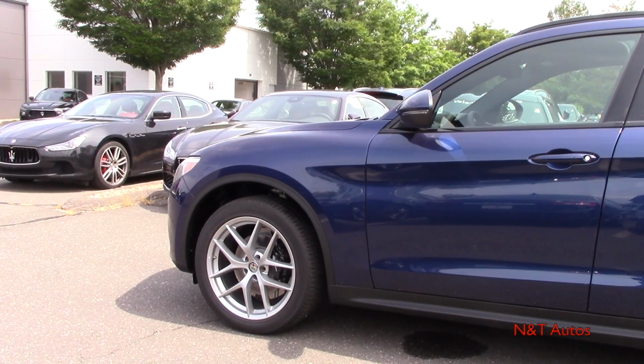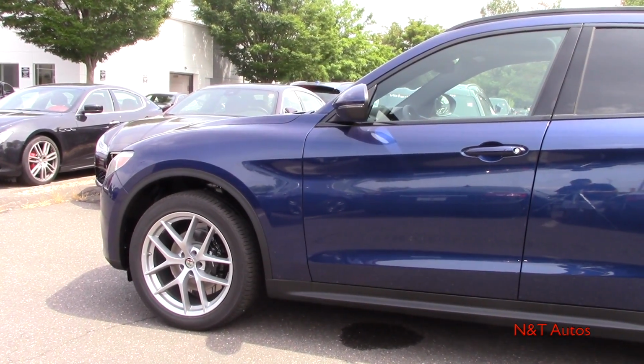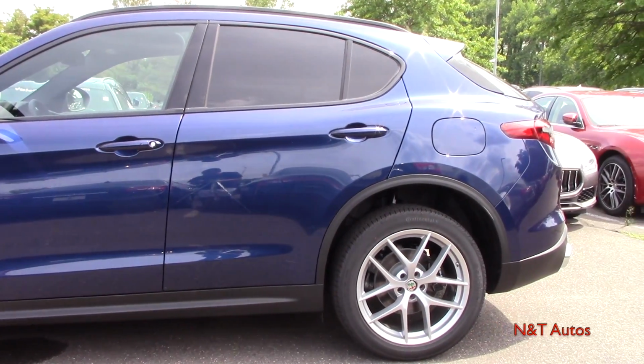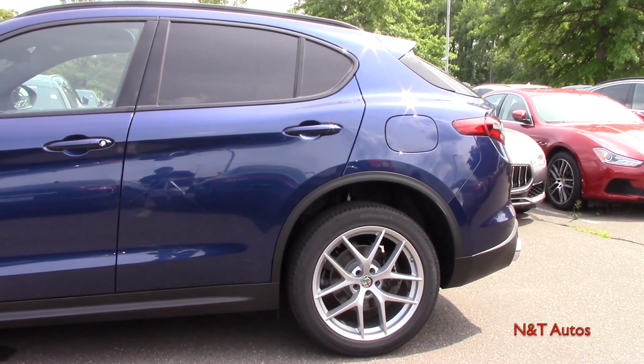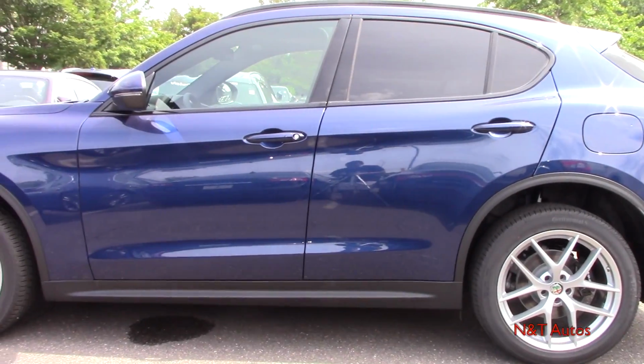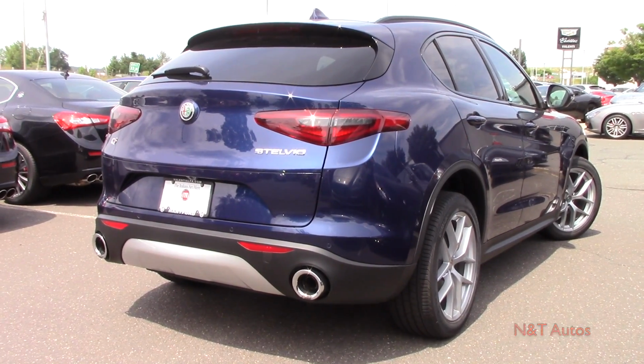Now, as I said earlier, this car does come with this beautiful Monte Carlo blue metallic, and it is a really, really beautiful color. Again, optional, but you do have seven other color options available with the Stelvio, and your wheelbase stands at 111 inches. Wrapping around to the rear of the 2018 Stelvio, the Q4 all-wheel drive system is standard on all models.